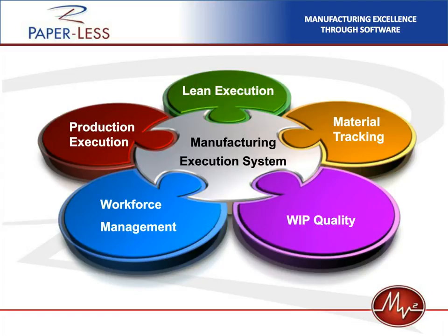And an integrated MES should have broad functionality, as in this slide: production execution for manufacturing orders, that maybe MRP planned orders, lean execution for Kanban, and oh, by the way, we need to have some work centers where they will produce for manufacturing orders, but they also produce to fill Kanban replenishments; material tracking for inventory, and things like the parent-child serialization; work in process quality to be able to do our testing; and workforce management to provide control over certain functions of the workforce, primarily time and attendance, in order to get paid, one of those little details that everybody likes.